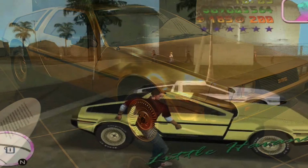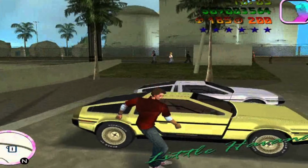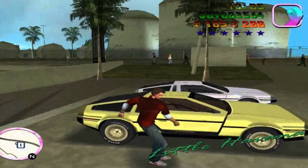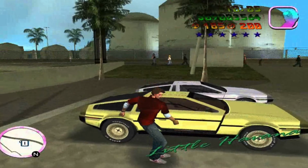That could be your next purchase in GTA, couldn't it, if you can find one? A DeLorean or a baked bean can? I've already got one. Got that. Got everything I need. There's nothing they've done that I don't have.